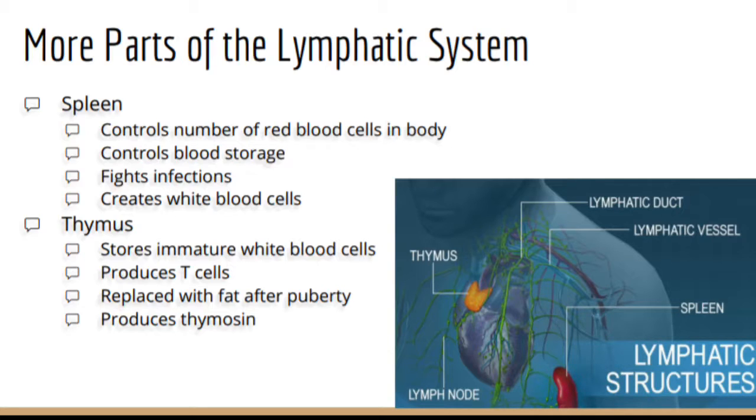The spleen will control the number of red blood cells by having white blood cells break down old or damaged red blood cells. The spleen will fight infections by creating more white blood cells, which produce antibodies, which stop the infection. One fun fact is that you can still live without a spleen if you get it removed.